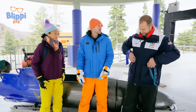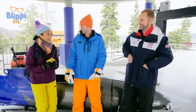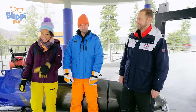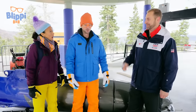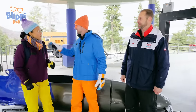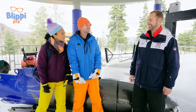We're actually exploring and we're trying to become better athletes. Could you help us? Sure. To be a good bobsledder, you have to be really strong and really fast. Oh, well, I know someone who's really strong and really fast. My best friend, Blippi! Do you want to give it a shot? Yeah! I would love to go bobsledding. Wow, that's an amazing opportunity. Oh, that's so cool. How do we get started?